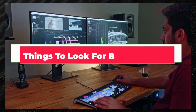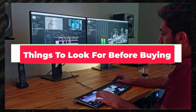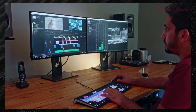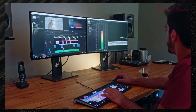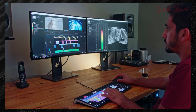Now that we showed you the best monitors for photographers, let's talk about a few things you should look for before buying one. Number 1. Does brand matter? Yes, it does. Some brands like ISO and NEC specialize on high-end monitors, and most professional-grade monitors they offer will provide excellent color reproduction, sometimes even right out of the box.